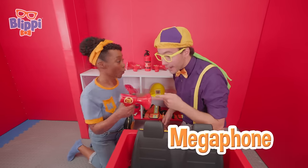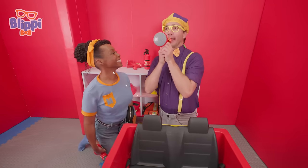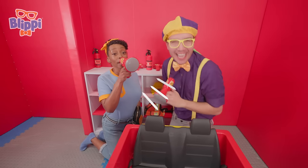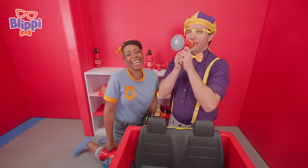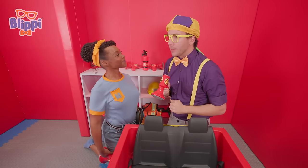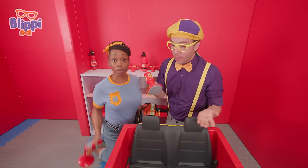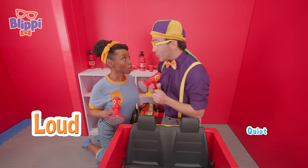Whoa. Mika, is that a megaphone? Yes, it is. Mika! Firefighter Mika! It's time to save the day! Coming to save the day! Okay, Firefighter Blippi, we'll help you out! Thank you very much. Oh, but wait a second, Mika. It's opposite day, remember? Yes. Maybe instead of being really loud, we need to be really quiet.